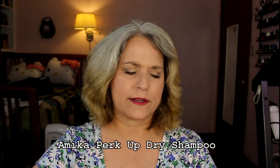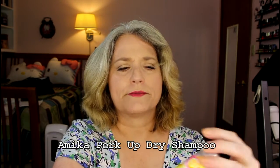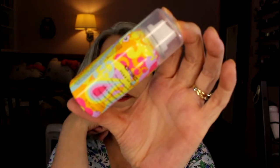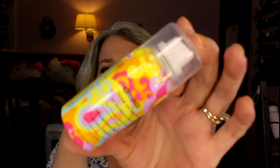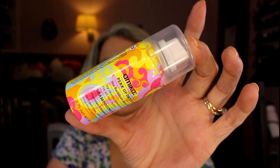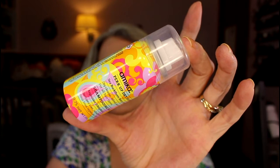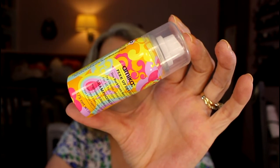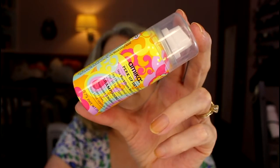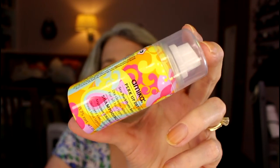All right, and this is an item that's in my 13 by Halloween, I believe, and it is this, let me see, Amika, and this is Perk Up dry shampoo. I think I got this a long time ago in, maybe it was Birchbox. I know I got it in some box long ago, and I really like this stuff. It's, by the way, got the Leaping Bunny certification on the back of the can, which I love when I see. This made my hair feel really good, really clean, and it gave my hair a lot of body. I like this enough that I would buy it. It's more than pretty good.